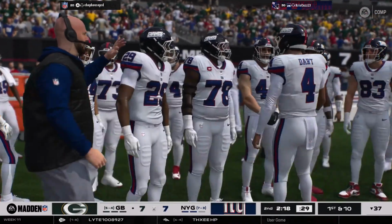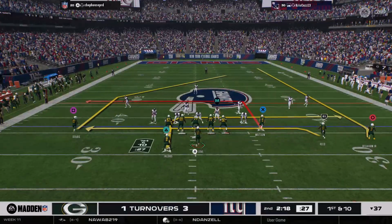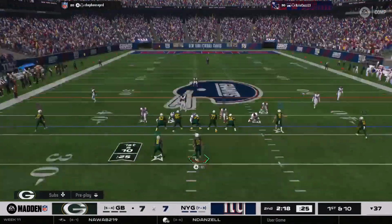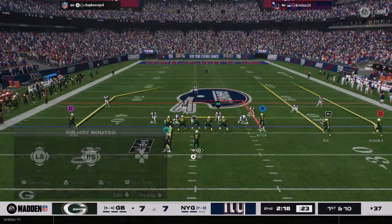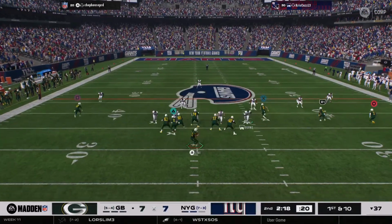Yeah, this defense is just all over him, seeing every throw, anticipating these routes before they're even run. When he's dropping back to throw, and I know this feeling, it's horrible as a quarterback. It feels like there's 20 defenders out there on this defense.